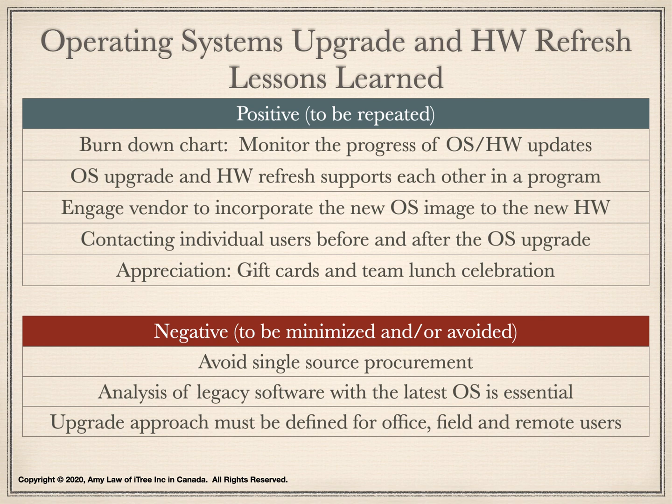The use of a burn-down chart was deemed to be useful. A burn-down chart is a graphical representation of work left to do versus time. A picture is worth 1,000 words. This was a great indication of how well the project is doing to upgrade the operating system and refresh the computers.